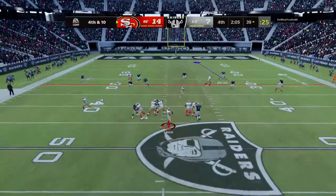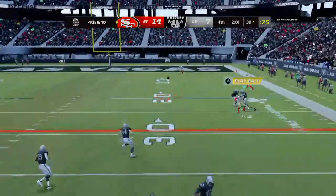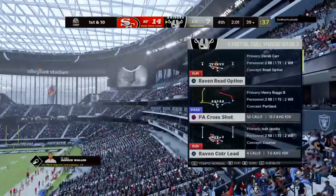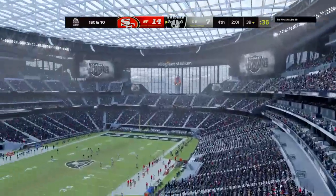To throw, it's Lance. Eluding the pressure right. And it's incomplete. They cannot convert, and they turn it over. The Niners go for it, but it doesn't work out. And the Raider D, they get the football back.